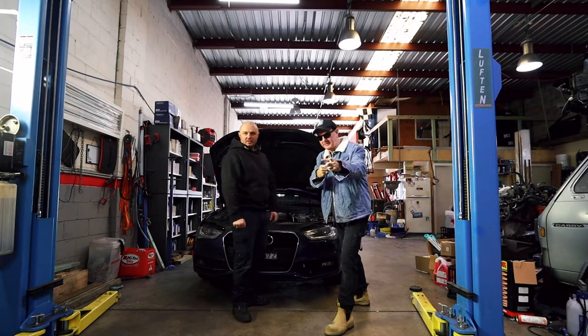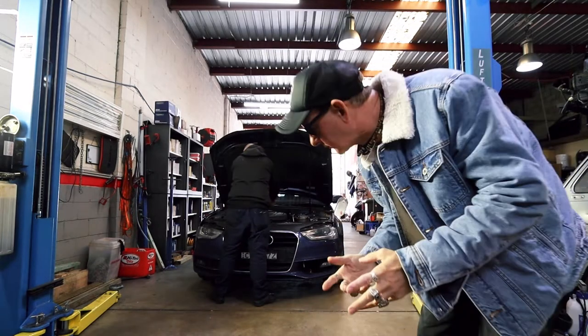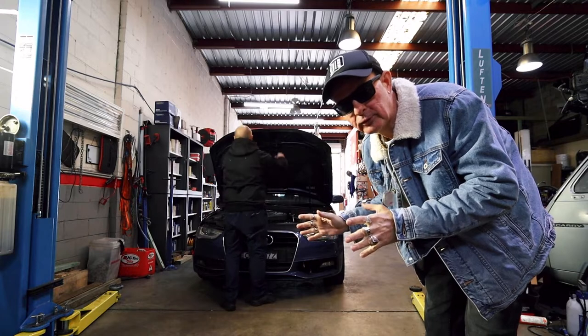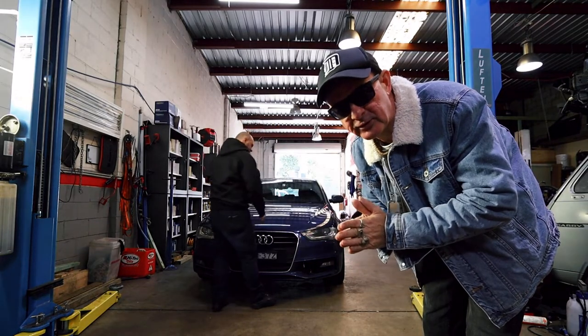How are we doing, boys and girls? I've got the 80 series in for her annual service, and Alex is going to run through what we do for the 80 series Land Cruiser, some things to look out for, tips and tricks.